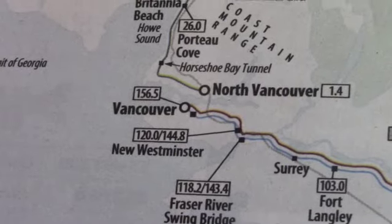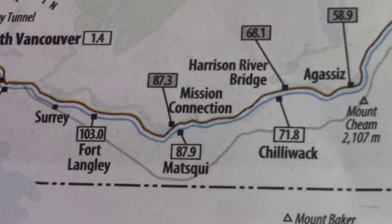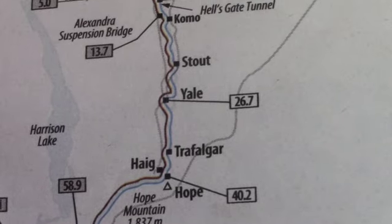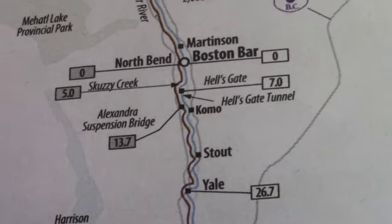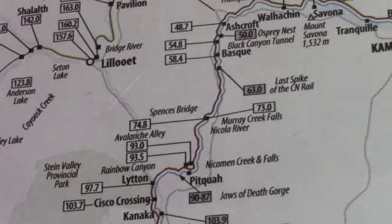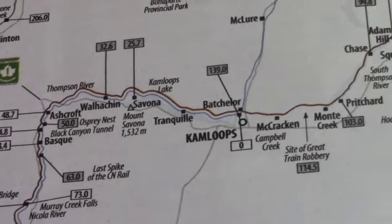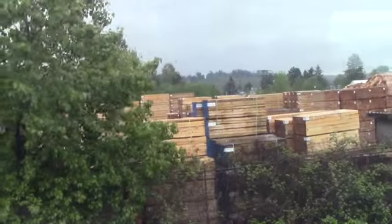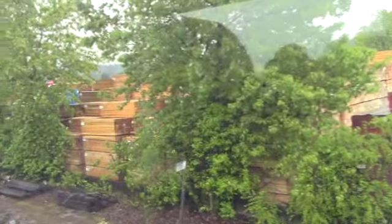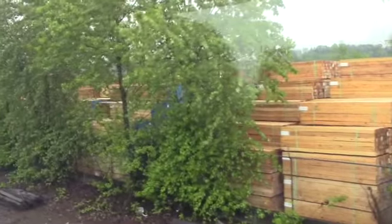Here's our route today. Start in Vancouver and come east. It's about 300 miles. And going north. Now we're going to turn east again and come to Kamloops. Lots of lumber yards around here. Oh, lots of lumber. Those look like railroad ties.